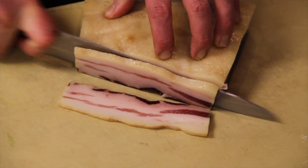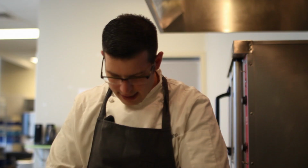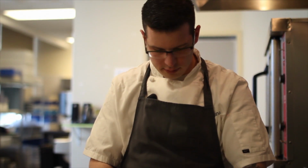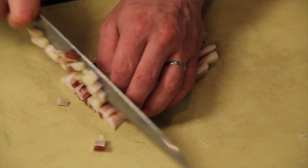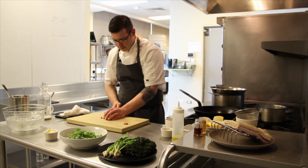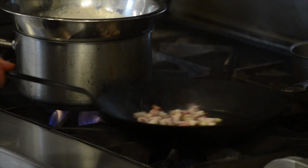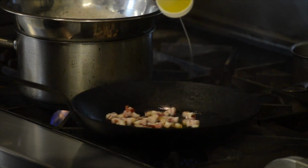So first I'm gonna cut these big slabs off. I'm gonna cut these slabs into strips. And I'm gonna cut all these strips into cubes. All right, I'm just gonna put these cubes right into the pan. We're gonna add just a touch of olive oil to this, just to help the rendering process.